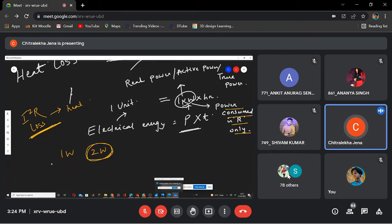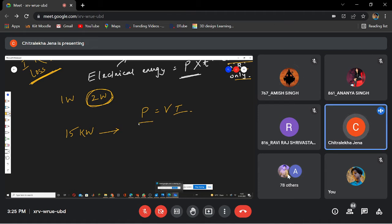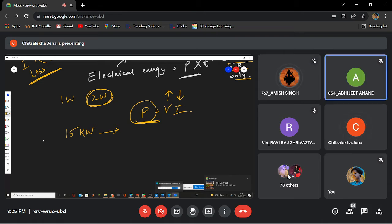Suppose I want to transmit 15 kilowatt of power. Power is nothing but the product of voltage and current. If my power remains constant, whatever power I have generated, and I am transmitting that power at high voltage, what will be my current? Current will obviously reduce because I have to keep this power constant. Clear?